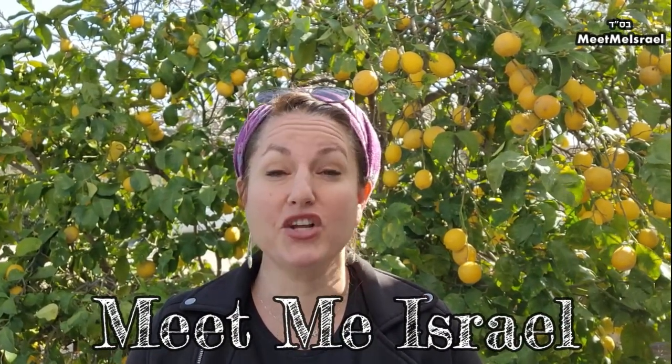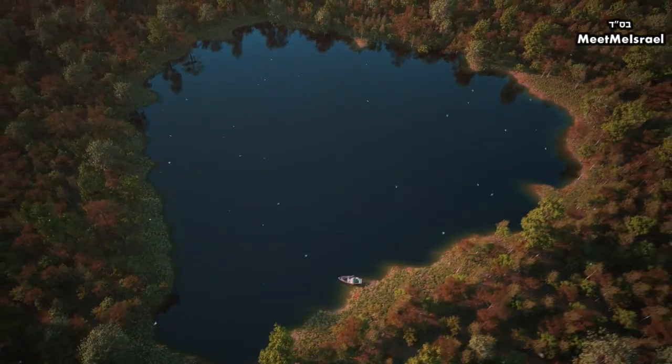Today we are heading over to a beautiful spot. It's called Mitzpe Shalom. It's in the southern part of the Golan Heights. It's an area where you can see the whole Sea of Galilee from top to bottom, left to right, the whole shebang. And you can also see Mount Hermon.